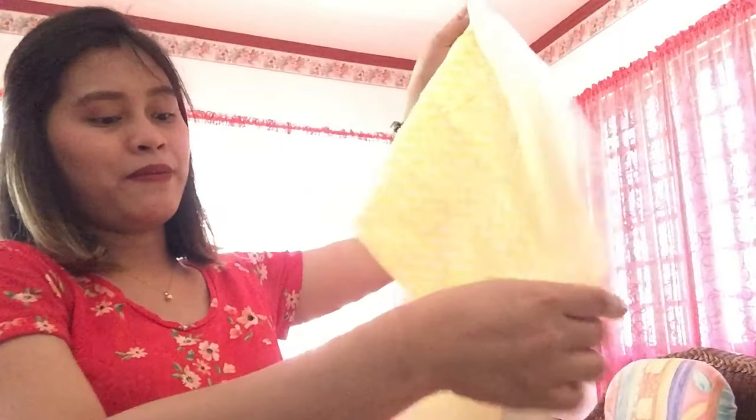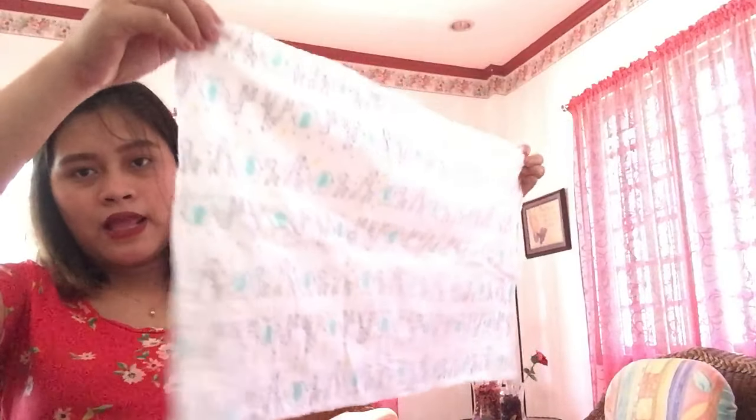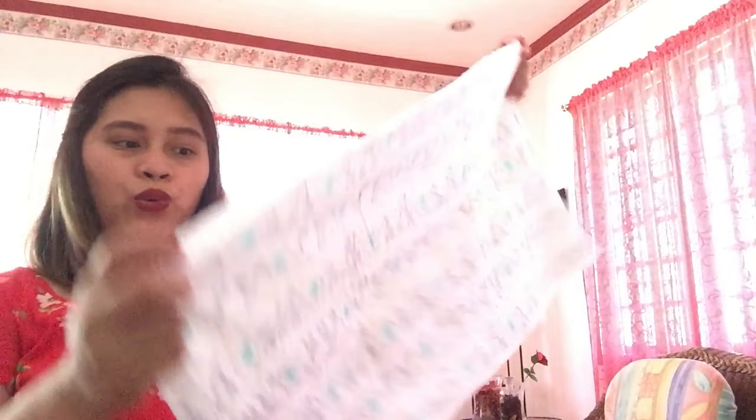Next is towel ni baby. And I have it here, the muslin blanket. Yes, the muslin blanket. I have two muslin blankets here kasi I don't know ilang days kami sa hospital. So, kailangan magdala ng marami. This is the other muslin blanket. Malaking muslin blanket.